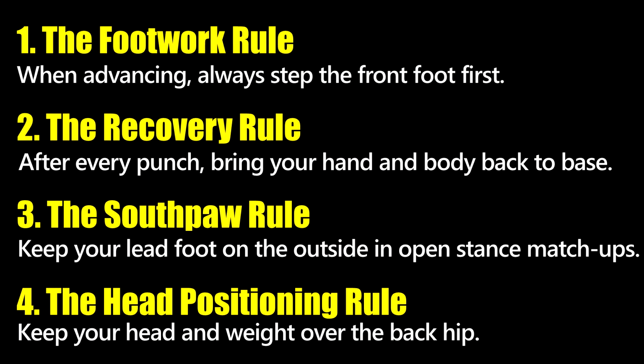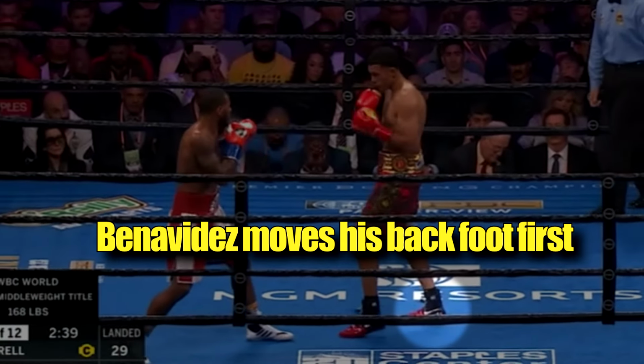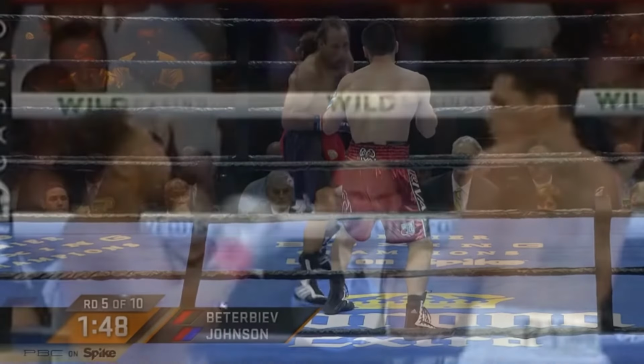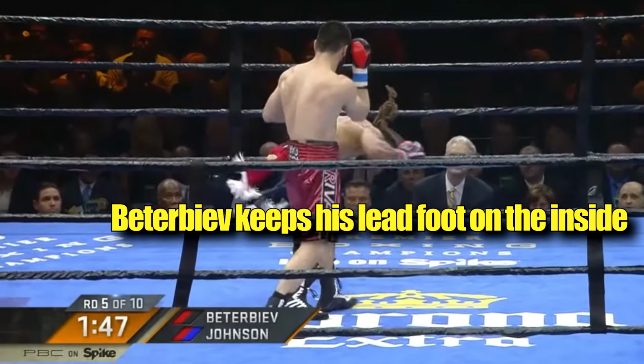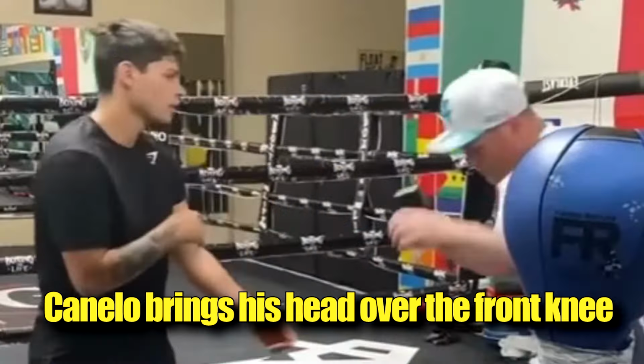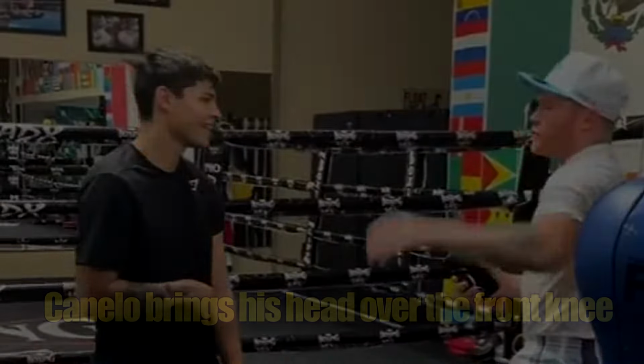To beginners, these are the immutable laws of the sweet science, but as you get better, these rules change. Absolute rules are necessary for beginners, but they're limiting, even harmful for intermediate and advanced fighters who need to start seeing the big picture and developing new leads, looks, and traps. Let's dive right in.